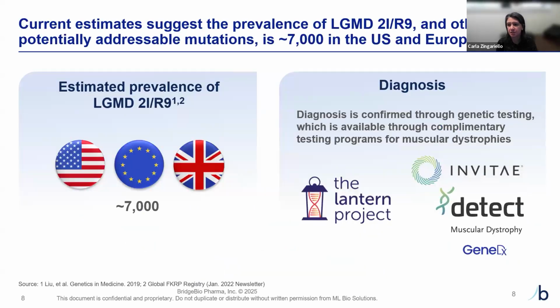So current estimates suggest the prevalence of LGMD2I R9 subtype is about 7,000 between the United States and Europe. And diagnosis, as we mentioned, is confirmed through genetic testing, and this is available through a number of testing programs for muscular dystrophies, as you can see listed here, amongst others. Next slide, please.